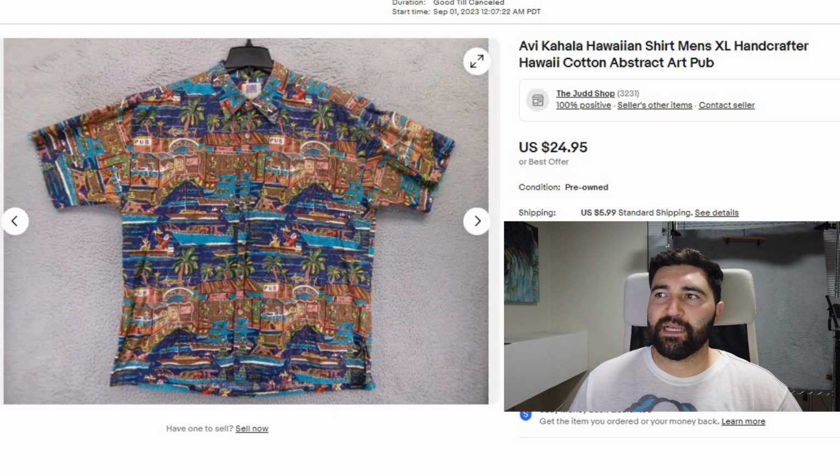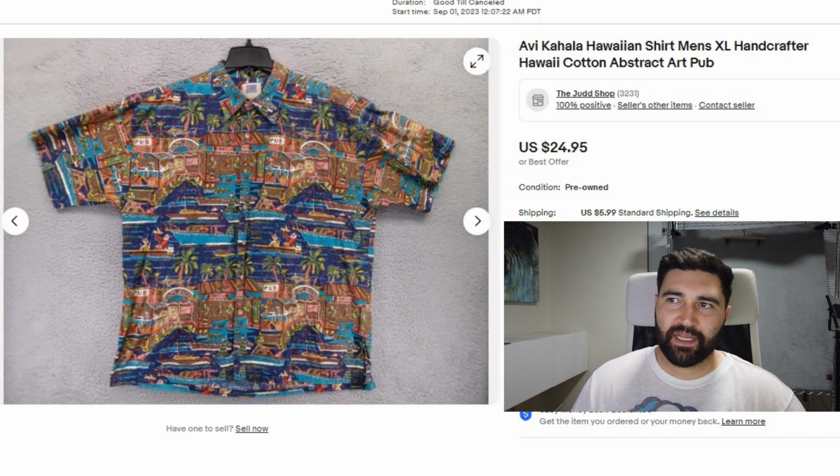So number 22 and the last sale of the day was an Avi Kahala Hawaiian shirt, and it wasn't a men's XL. This was one of the ones that was handcrafted in Hawaii. It sold in a month and a half for full price, $25 plus shipping. Usually the more colorful, loud, crazy prints do better, and I only usually pick up the ones that are handcrafted in Hawaii. That's it for the sales.